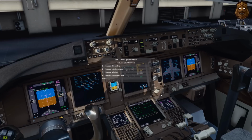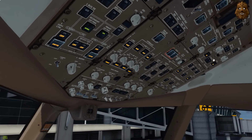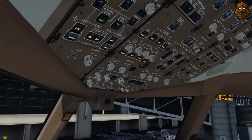Okay, let's see. Has boarding completed? No, we are still boarding the passengers now. There's nothing else that I need to do at this current point in time. We're all set up and ready to go. I'll just pop the fuel pumps on. We'll pop the packs on as well. And I need center pumps because we've got a lot of fuel on today. We have got fuel in the center. Yeah, 46 tons in the center at the moment.